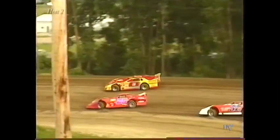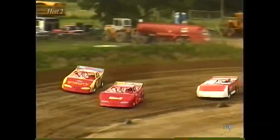Challenge for the lead. Chapko drifts high. Kohn down on the inside. They go weaving off turn two. It's a drag race down to turn three. Kohn gets a nose out front. Chapko not giving up easy. Trying to stay with him now.